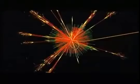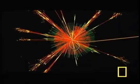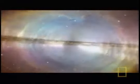The Collider will help scientists answer key questions about our universe. What is dark matter? Antimatter? What are black holes? We're looking for the most basic things that make up the universe, so the things that make up the atoms and the things that make up all material around us.